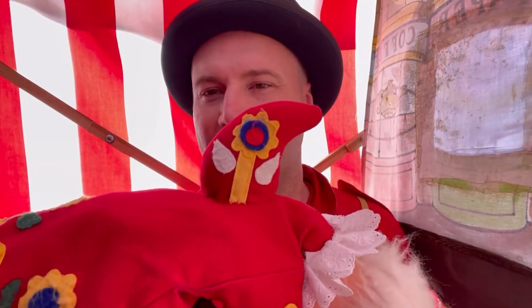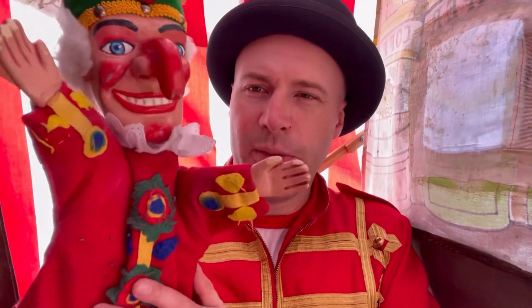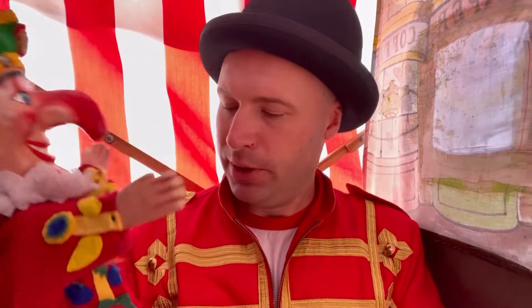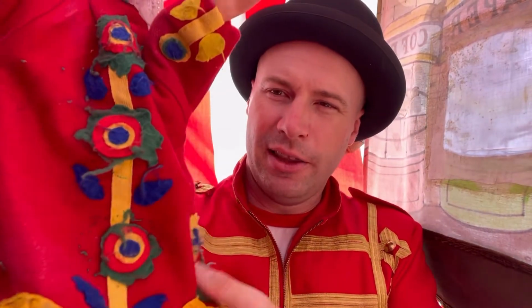Punch always has a hump on his back. There's his hump. And he's got the flower costume. This is actually wool as well, because I wanted it so as over the years that this would fade a bit and look old and vintage, which it's starting to go that way. You can't really fake that at all, but it's starting to get there. It's certainly had a lot of use, this Punch.